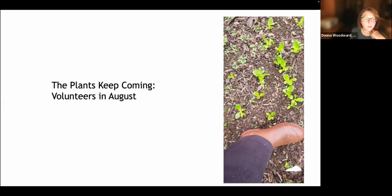What happens if you let the plants go to seed? These are some volunteers in my garden this year. These are probably from my spring planting of lettuce. I purposely let some of them go to seed, and voila, a new crop that didn't require starting in pots or babying along in any way. I put my foot in the picture for scale, the size 9, if that helps.